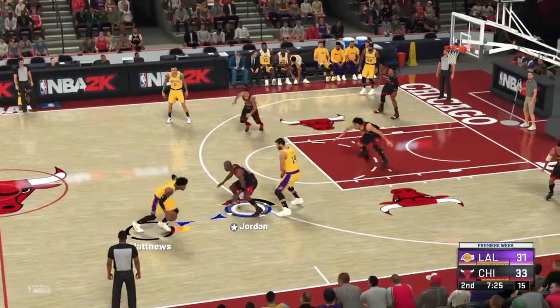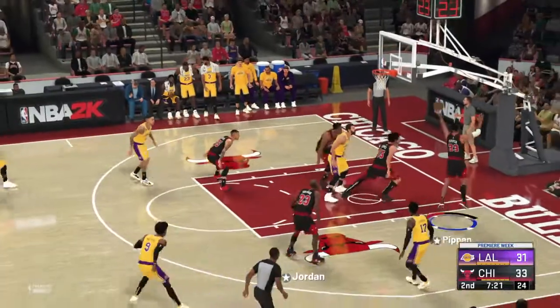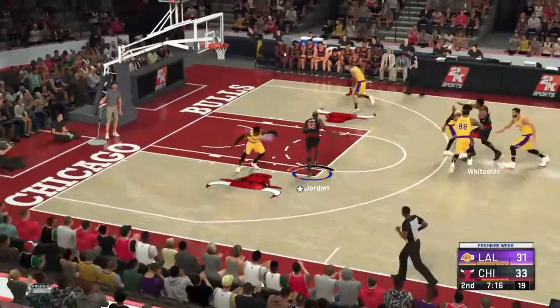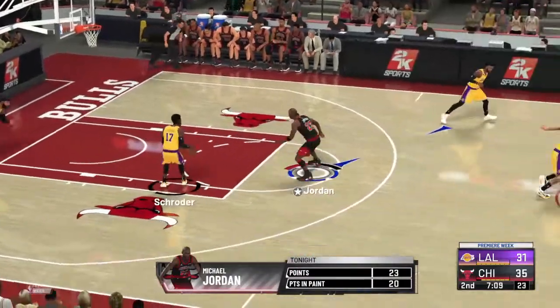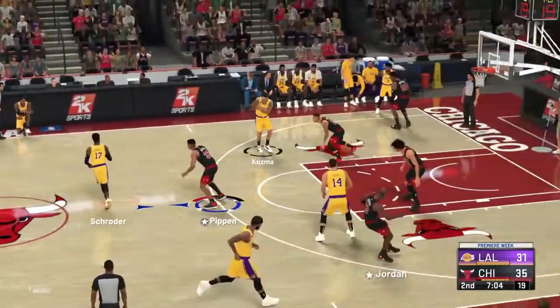Now here's Matthews from the arc. Rebound by Pippen. Boy, a wide open shot from his favorite spot. That is when we'd like to have that. Yeah, just forcing the issue offensively. The great thing about Jordan, he does it while staying under control. There's Schroeder. He has 6.